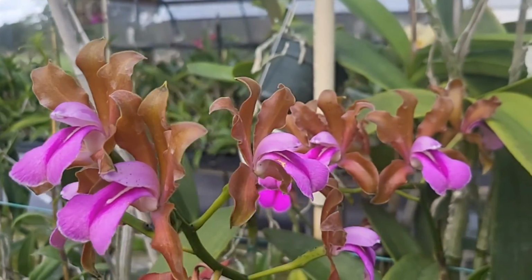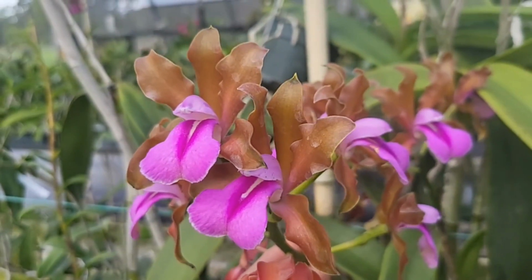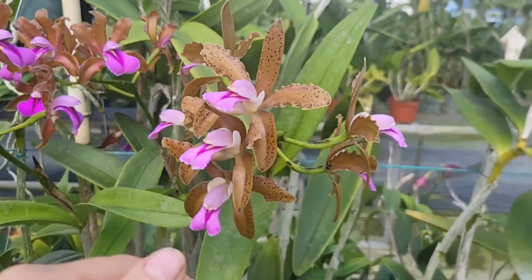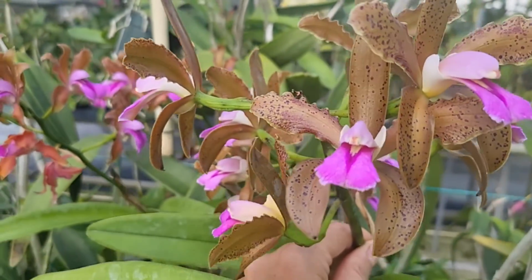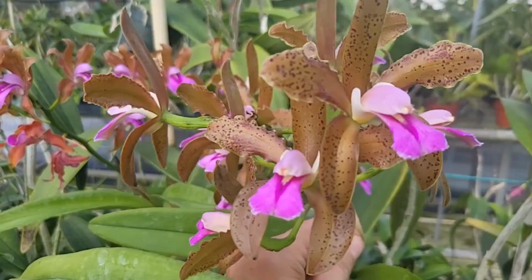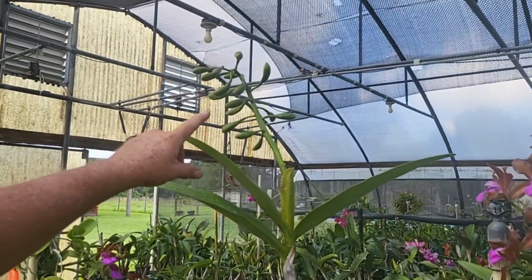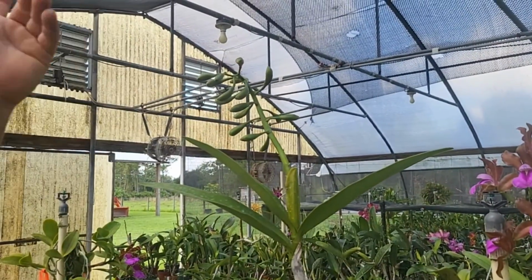This is the season for bicolor. So if you go to local places around and they have them, they should be blooming right now. Oh God! For me, this pastel combo with the contrast, this crazy neon lip is always my favorite. Now this one is fat, more green color, where this one's more brownish. This one here is more green, but it just hadn't opened up yet.